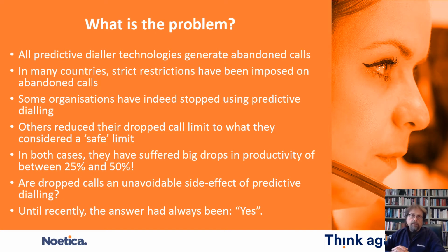As a result, in order to stay safe from regulation, some organizations have indeed stopped using predictive dialing altogether. Others have reduced their limits on abandoned or dropped calls to what they consider to be a safe limit. In both cases, they have suffered reasonably big drops in productivity, anywhere between 25 to 50%, which at the end of the day is a significant hit on the bottom line. So the question is, are abandoned calls or dropped calls an unavoidable fact of life when performing predictive dialing? And until recently, the answer has always been yes.